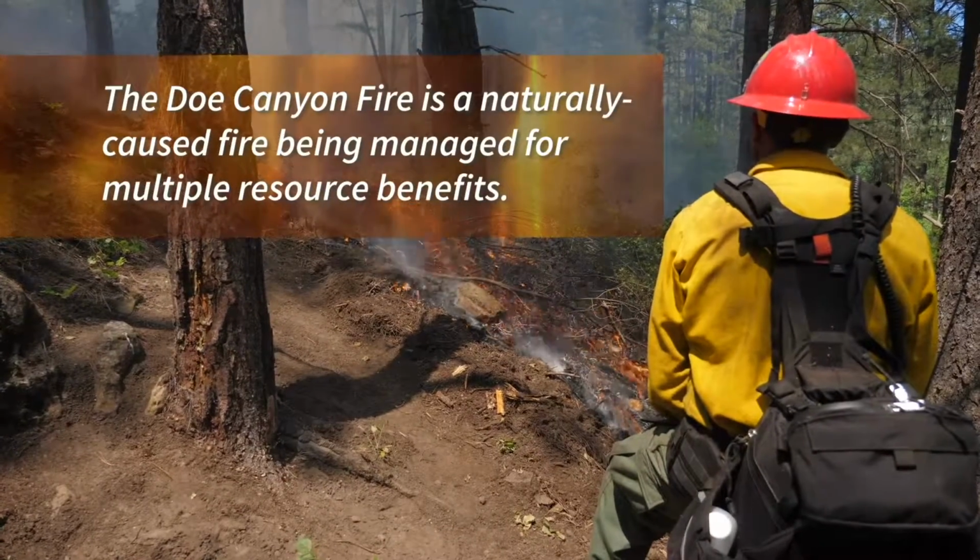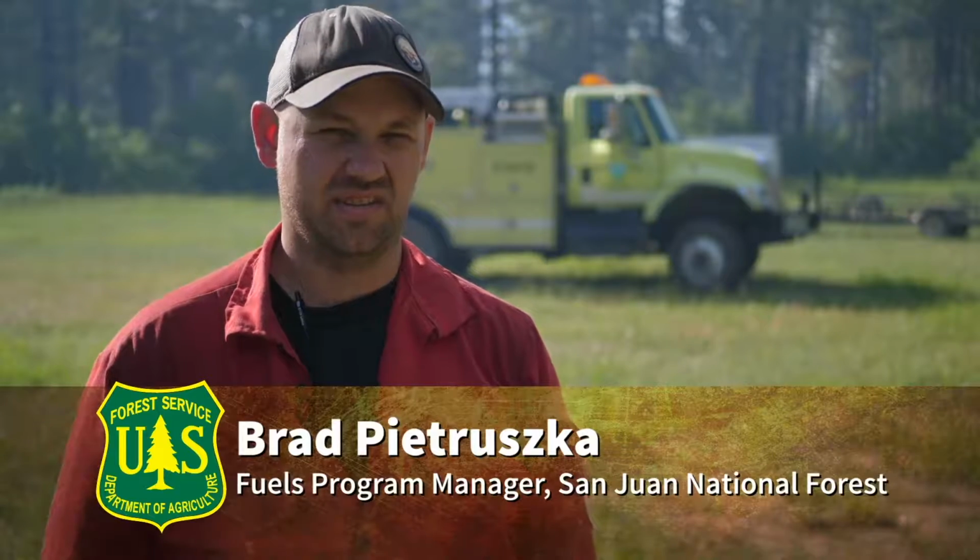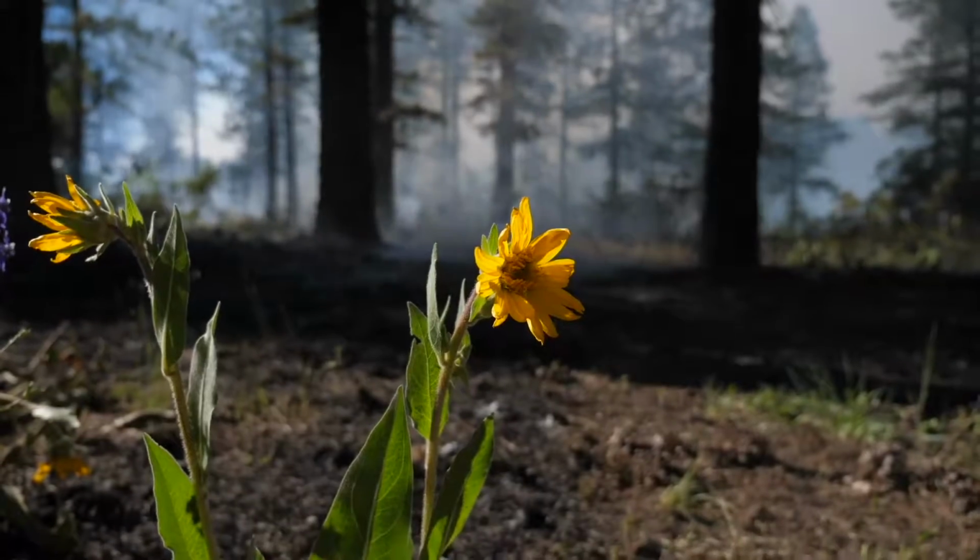So the Doe Canyon Fire was started by lightning on June 18th. The fire's in a pretty good area that's allowable under the San Juan National Forest Land and Resource Management Plan to allow natural ignitions to play their historic role in forest health. There's so many ways to manage a landscape. If you use fire, to me, that's the most natural way to do it. We're using it as a benefit for the forest.